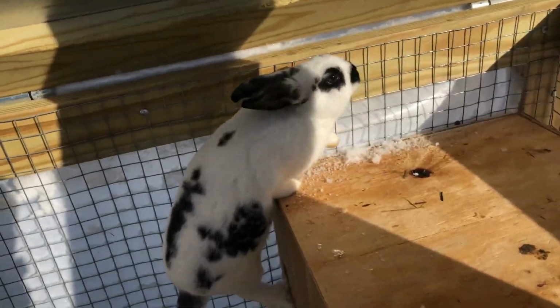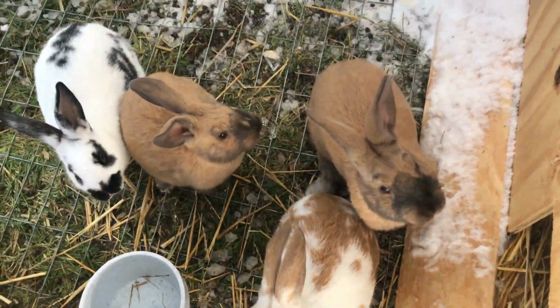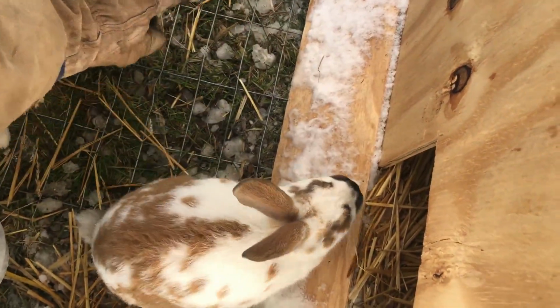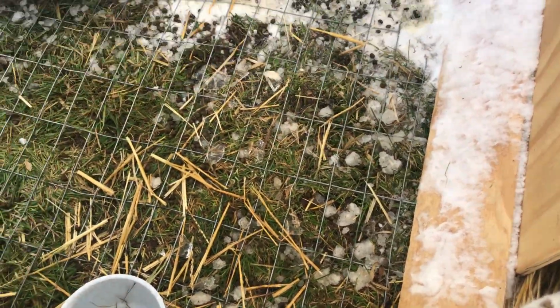No, Cookies, come on, get down. Get down, crazy. George, Cookies, and everyone else. What are you doing, huh? Come here, George. What's up, Cookies? Cookies! All right.